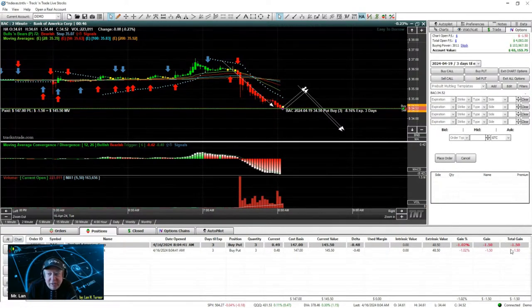The spread, when we got in, was like $5. So now it's $1.50. So it's actually moved in our favor. Oh, now the total gain is, we're down $3. All right, so that's that one.